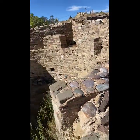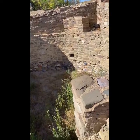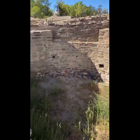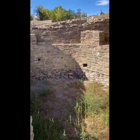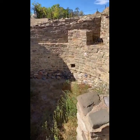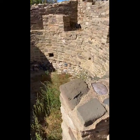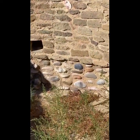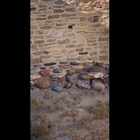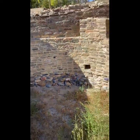It's a square room, but then later on they built a round kiva into it. So very interesting how they did this. And the ancient Chacoan people were just master stone masons. I mean, you can tell a little bit down here where later on it was repaired with just river stone at the bottom, but you can see the difference in the stone down there. Yeah, just really interesting.